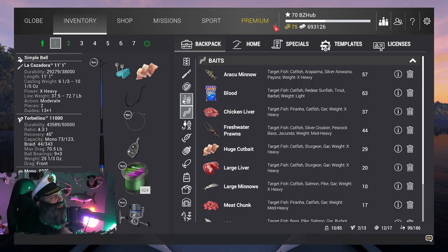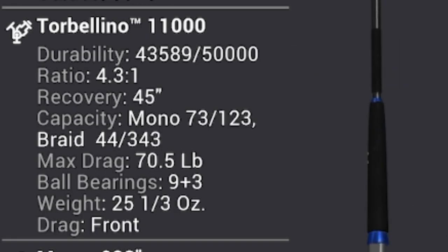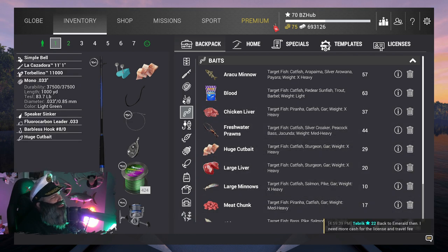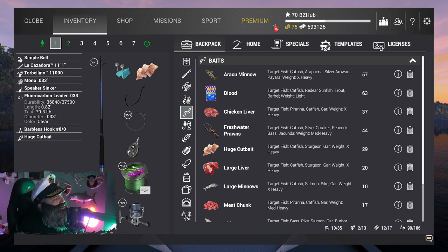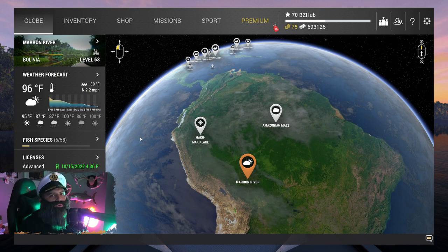Equipped right now, I have the La Cazadora 11'1" and the Torbellino 11,000. Now this has got 70.5 pounds of drag on the reel there, but as you can see, we've got real heavy 83.7 pound line, and that is because we have a fluorocarbon leader of 79.3 pounds. This is the only way that we can have max drag on this particular rod and reel to reel in this Wailing Catfish. So let's head to Marron River and see if we can find this leathery beast.